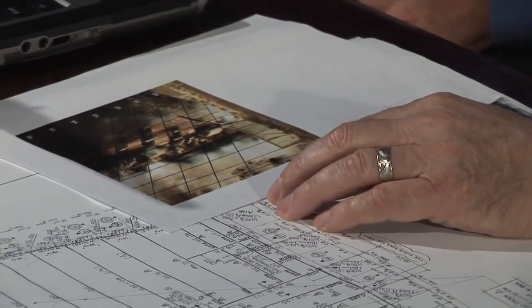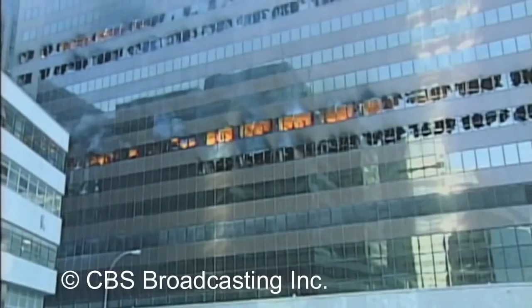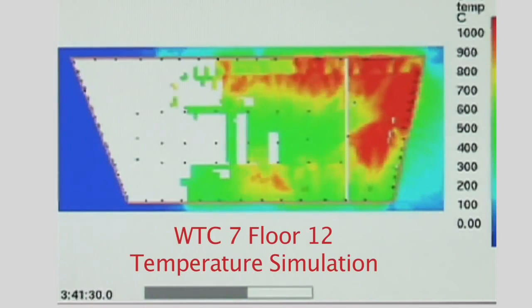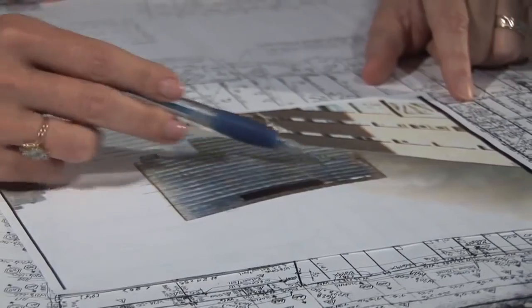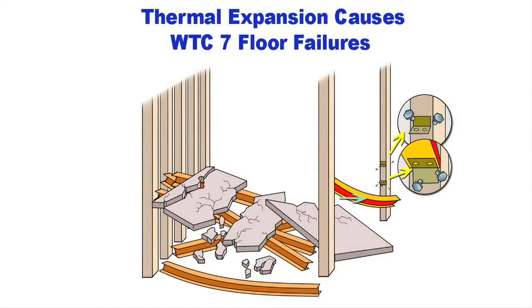NIST used detailed data describing the building and its contents to create the most complex computer simulation of a structure collapse ever made. Falling debris from Tower 1 started fires on 10 floors in Building 7. A break in the city water main from the collapse of the towers disabled sprinklers in the lower half of WTC 7, allowing fires on those floors to burn for 7 hours. The NIST computer model was validated with evidence from videos, photos, witness accounts, and other data. It shows that heat from fires expanded long support beams, causing connections and floors to fail.